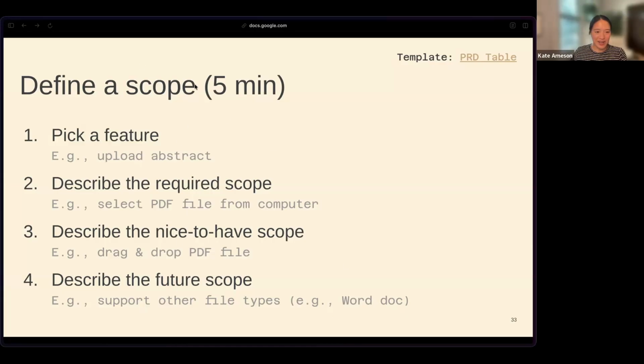I'm guessing folks here are probably pretty comfortable already with defining scope for different phases of the project, so we don't need to spend a super long time on this, but I'll give us another couple of minutes in case people are wrapping up anything from the other activities as well.